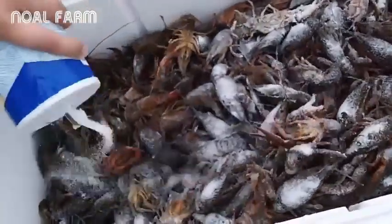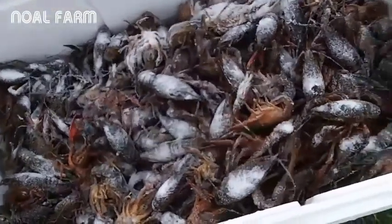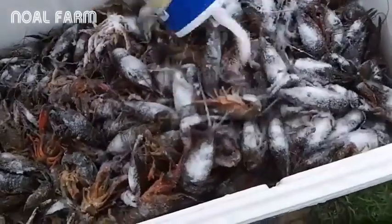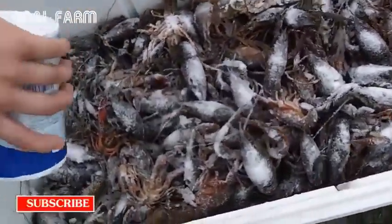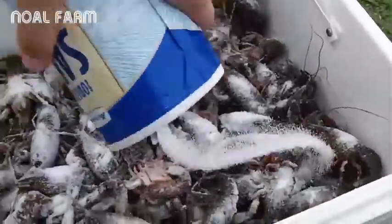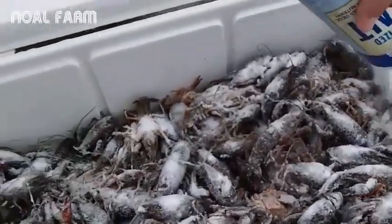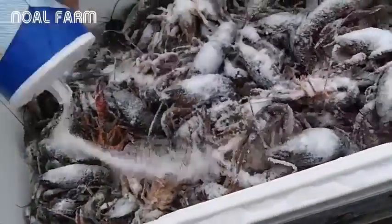And they don't like the salt. They can't stand the salt. And the salt just aggravates them. So what they do is they start throwing up, peeing and pooing and throwing up. And this cleans their system. And that's what we call purging the crawfish. Purging their system of all the nastiness that they've been eating over the past several months of their life.